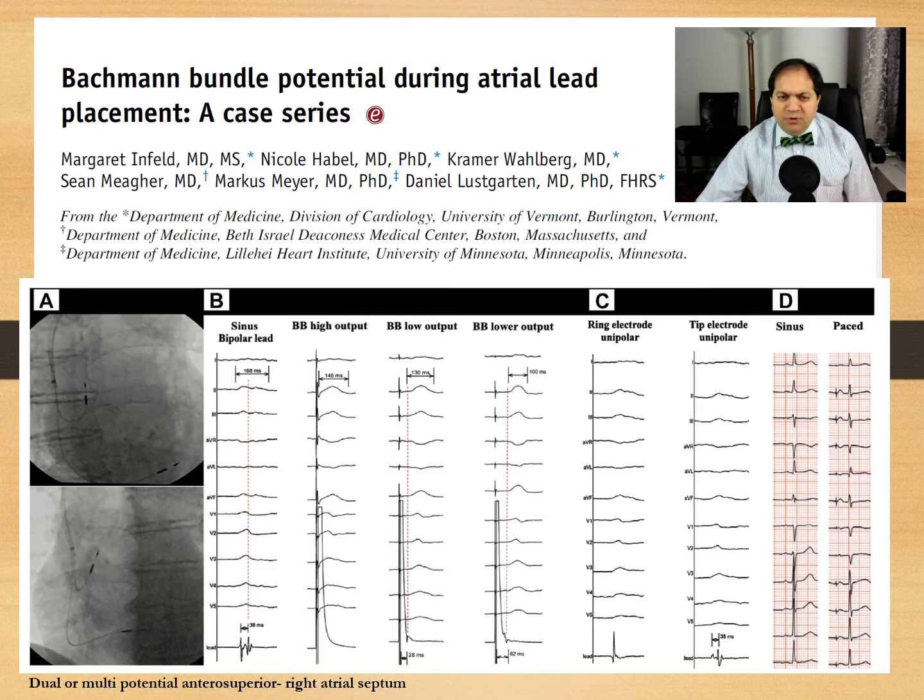So a few backgrounds basically. One is, we know that damage to the Bachmann bundle can increase the chance of getting atrial fibrillation, and it can show itself with an increase in P-wave duration. The cutoff usually used is 120 milliseconds. Also, we know back in 2001, there was a multi-center randomized trial that showed that if you do Bachmann bundle pacing versus the usual area, which is the right atrial appendage, you have a significant reduction in the rate of atrial fibrillation.